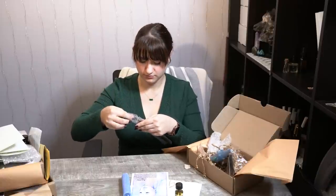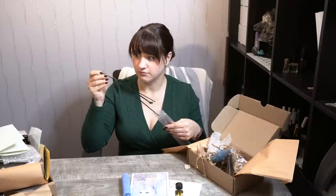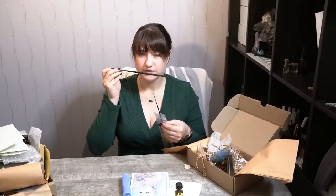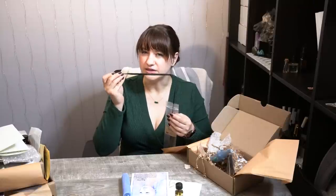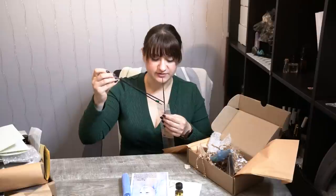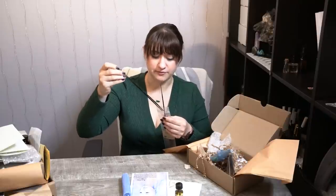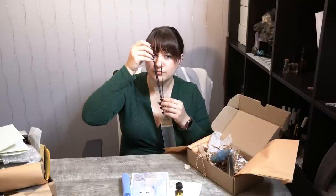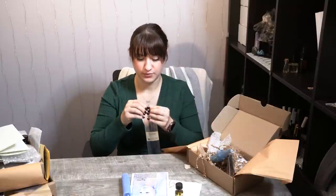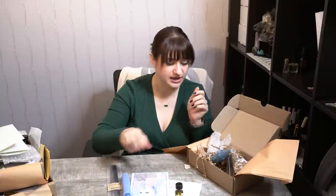These have no smell. Yeet. Don't fall. Very, very faint smell of licorice almost? Very, very faint smell. I actually like it a lot, how faint the smell is. It smells clean and a little bit like licorice. Okay, so I'm gonna put that aside.